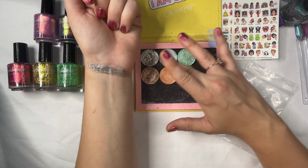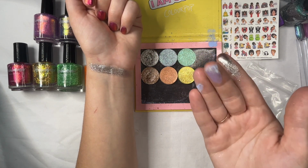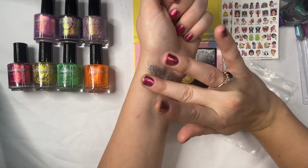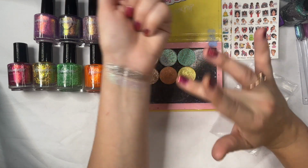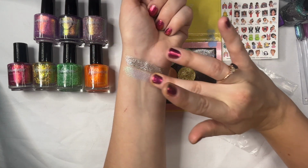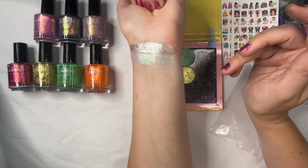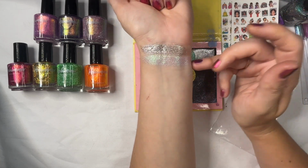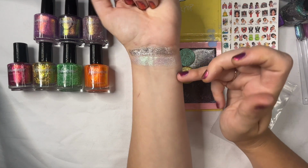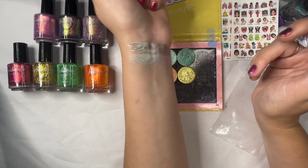Next up, we have the shade Malware, and this is a light purple that has a greenish teal kind of reflect, and it's got a really nice shimmer to it. It's definitely a micro particle. It's very, very fine. And in some ways, it reminds me of Ube. I'll be curious to compare the two. I haven't done that yet. But when I saw it in person, my little heart just melted. And I was like, that is a beautiful color.